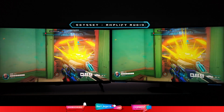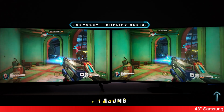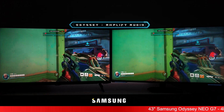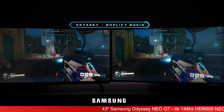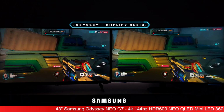Also here with the health bar, the mini LED is really shining through and making things pop where it needs to be. What I really love about these sizes is that you get immersed, I would say more so than a curved monitor. 27 and 32 inches can only do so much. And I would say that these are two top-of-the-line 43-inch brightness powerhouses.